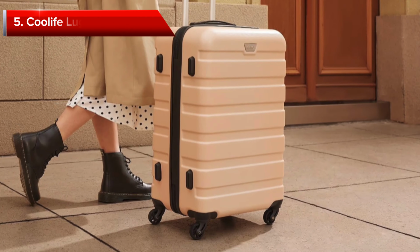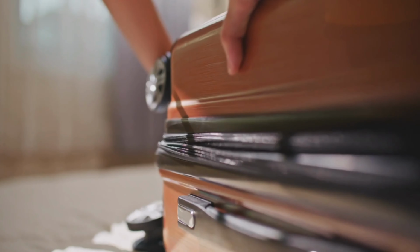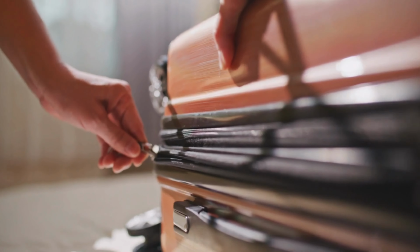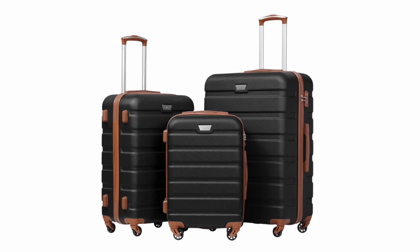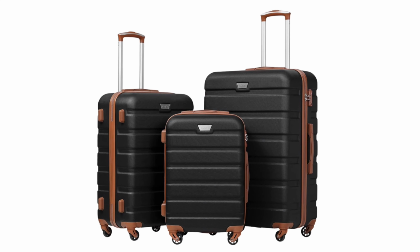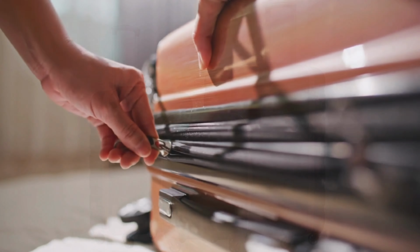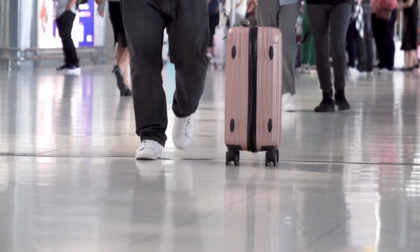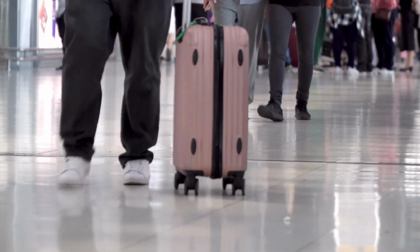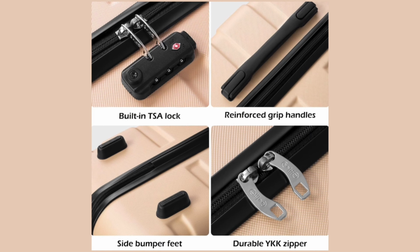Next up at number 5, we have the Coolife Luggage 3-piece. This 3-piece set is an optimal selection for travelers in search of sturdy and budget-friendly luggage. This set comprises 20-inch, 24-inch, and 28-inch suitcases, all meticulously crafted from lightweight and scratch-resistant ABS material. Enhanced maneuverability is achieved with 4 spinner wheels, while a TSA-approved lock ensures added security.